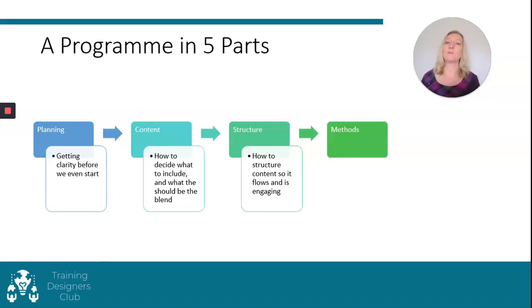Which brings us on to module 4, which is all about methods. So how are we going to bring that content to life so that we maximize learning?